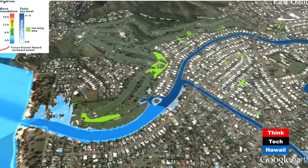This is the result of the channelization that you mentioned earlier before the break, is that correct? The blue areas in the channel are definitely, I wouldn't say the flooding is due to the channelization, but it definitely lends itself to exacerbating a larger problem. Okay. And let's take another look at a different example.